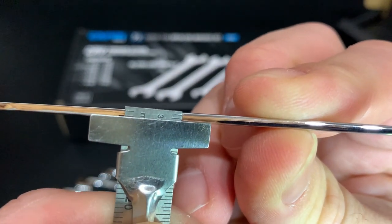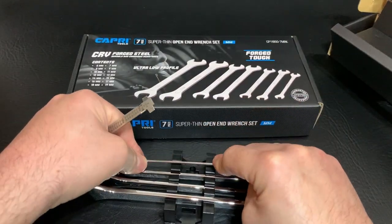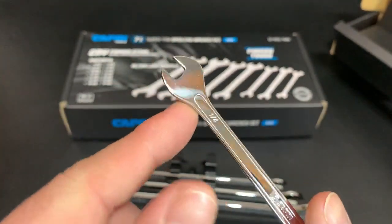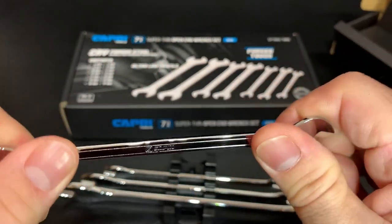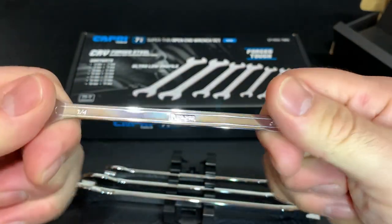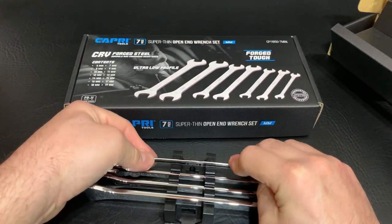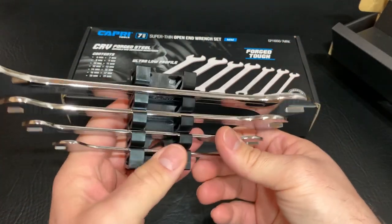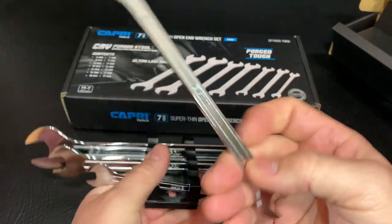2 millimeters, 3/32, about as thin as that for the small ones. And yeah, the open end, they're wide, so we need strength. So they need to be wide. If they're not wide, you're going to lose strength on these. I believe I can somewhat bend this if I had the chance. I'm not going to go too deep into these because I want to compare these to other brands later on. So we'll have a video later on about these comparing to other brands.